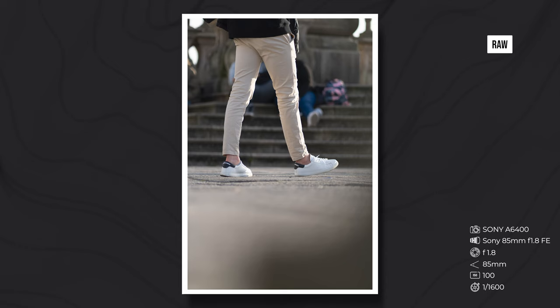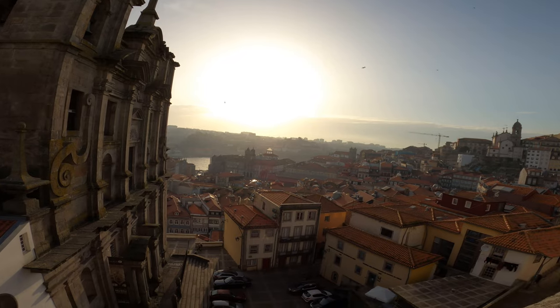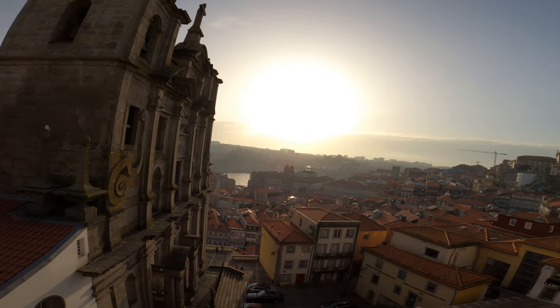Fresh sneakers. How about that? Oh, come on. This view is sick, man. Just look at that.